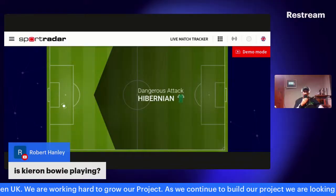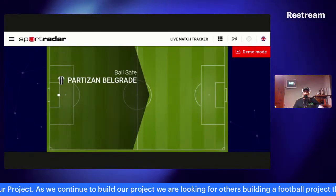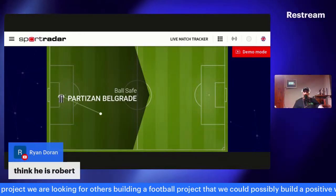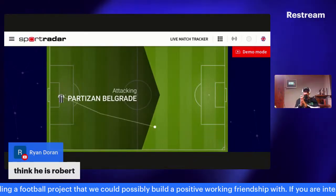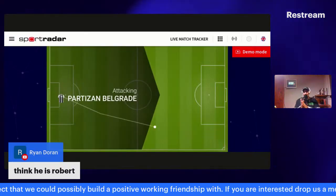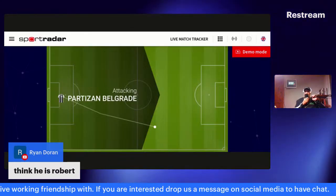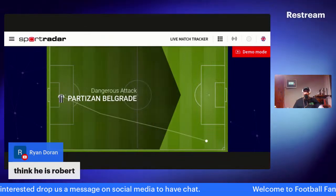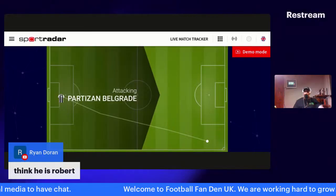Robert Harley is saying, is Kieran... I read that. Thank you, Robert. Ryan Doran is saying, think he is, Robert. Yeah, he is. Sorry, guys. Some of the Hibs players I do know. Some of the players I'm not as familiar with. So my apologies there, guys. But the more I keep covering Hibs games, the more and more familiar I'm getting with more of the squad.